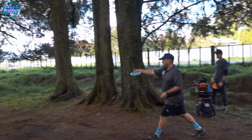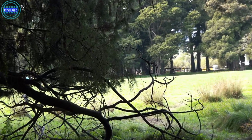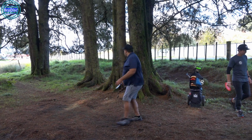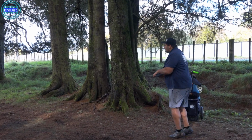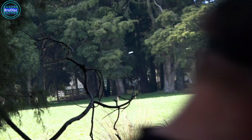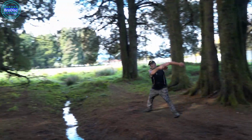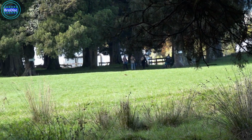And this time we have Levi on the tee. Gets it out there. Next we have Phil. Expecting a monster throw here. Certainly is. Ryan. Ryan's disc goes out to the right, parallel to the fence line.